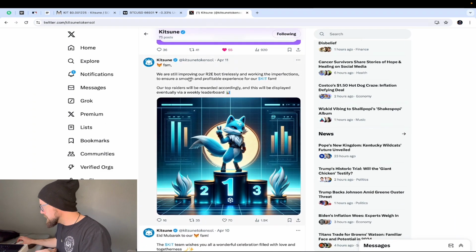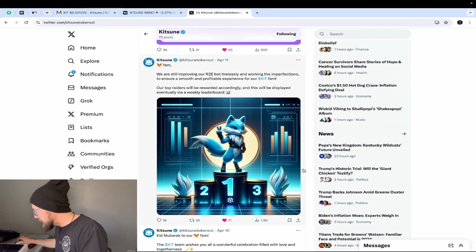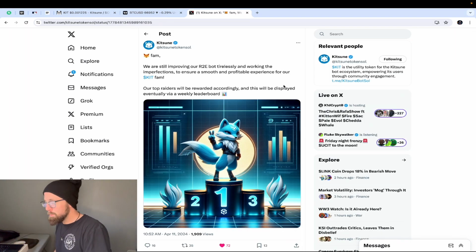Really dope, man. We're still improving our raid to earn bot tirelessly and working out the imperfections to ensure a smooth and profitable experience for our kit fam. Our top raiders will be rewarded accordingly, and this will be displayed eventually via a weekly leaderboard. So for performing, you not only help the chances of your token succeeding, whatever that token is, you're also going to be benefited monetarily in the form of tokens. And then also, you might make it on the weekly leaderboard.